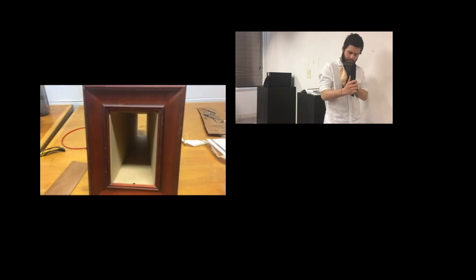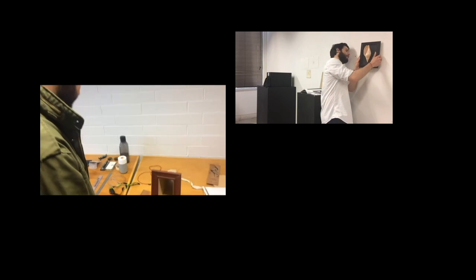So it's just going to be a simple corridor and mirror at the back. And the person will be able to see themselves.